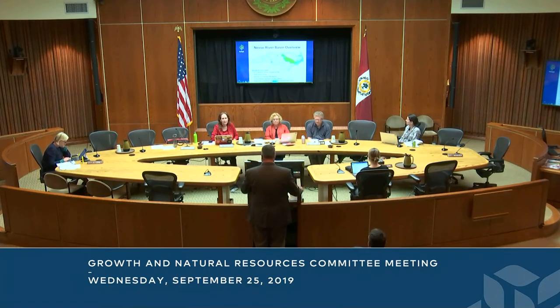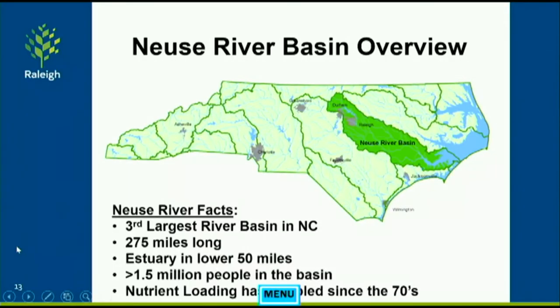And I'm going to start with a quick overview of the Neuse River Basin. It is the third largest river basin in North Carolina and the largest river basin that is entirely within North Carolina and doesn't affect other states. It's about 275 miles long. And the lower portion of the Neuse River Basin is the estuary. It's kind of that lower 50 miles.